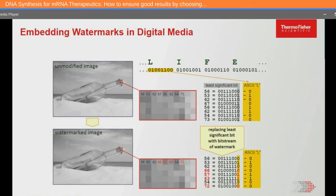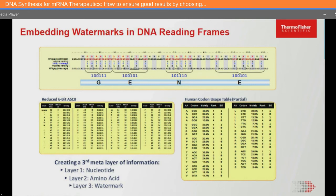We were wondering whether similar approaches can be applied to DNA, and what we did there, as shown on the next slide, was to look at how we can actually encode it in the coding region. So, in the protein coding region, because that's typically the message or the part of the protein of a recombinant DNA construct that is required for its biological function.